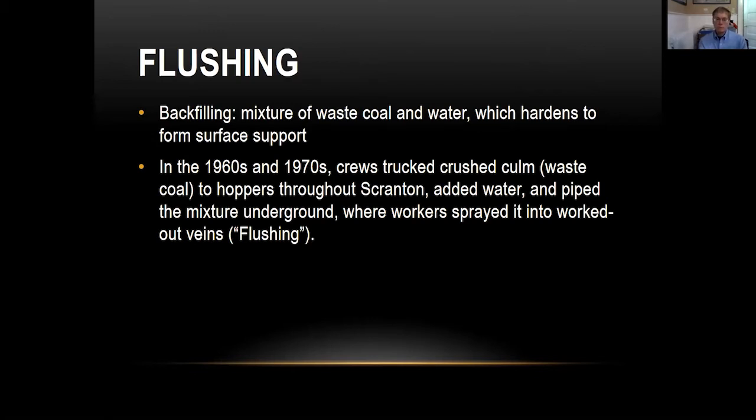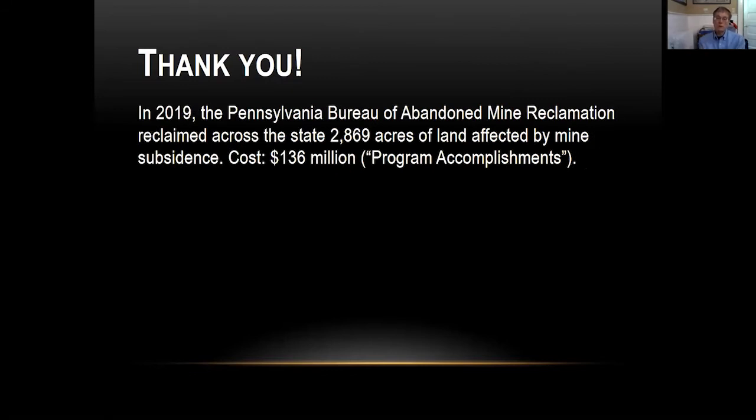Now, for example, people were talking about how much space there was underneath downtown Scranton in the 1960s and 70s. The historic cone pile, which had taken 30 years or more to build up, was put under the University of Scranton in the 1960s, and that took 16 days of trucks running 24 hours to move underground. Anyway, so we're still dealing with mine subsidence.